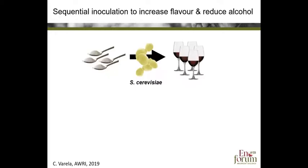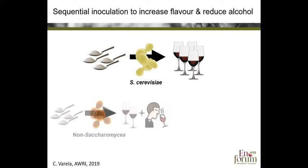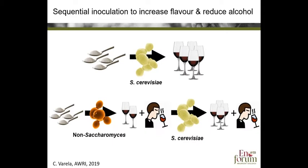And just to take you through that, a common process for a Saccharomyces cerevisiae is to convert all those sugars that are in the grape juice into alcohol and other aromas and flavours. The idea of using a non-Saccharomyces is that they may be able to convert those sugars to lower levels of alcohol, while potentially bringing some novel aroma and flavour characteristics to the wine. You then add the Saccharomyces cerevisiae to ensure that that fermentation goes through to dryness and complete.